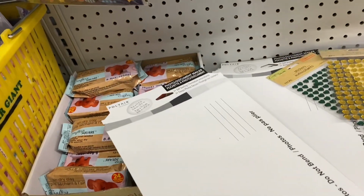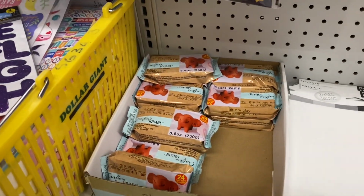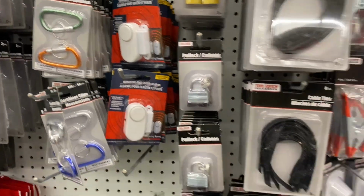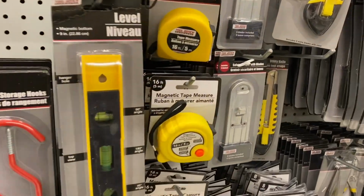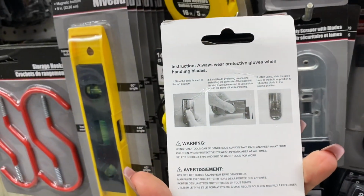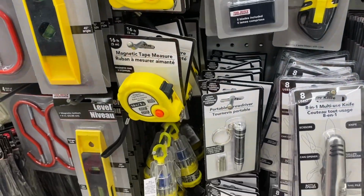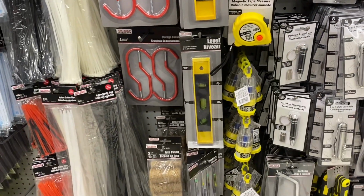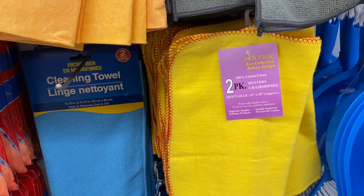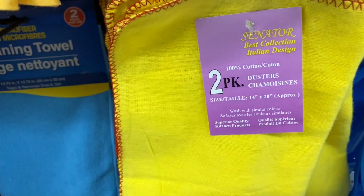These are really great mailers. They're hard, good for documents. Here's a window and door alarm. Some of you are asking, has anyone purchased these, and are the blades that come in it good? So these were hanging at some other stores for a very long time, and suddenly they're all gone. So I don't know if they got bought up and if they're really good.